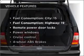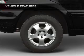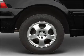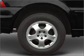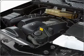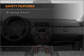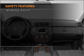Plus, enjoy these notable features that are included in this vehicle. Air conditioning, power door locks, power windows, power steering, cruise control, power mirrors, an alarm system, an AM/FM stereo, an adjustable tilt steering wheel. If safety is a high priority, rest assured knowing that these top safety components are included.